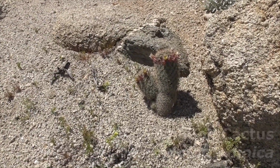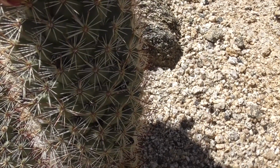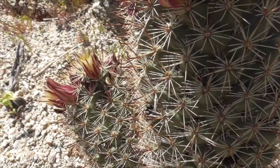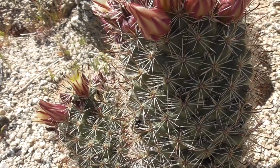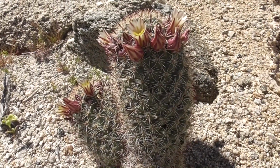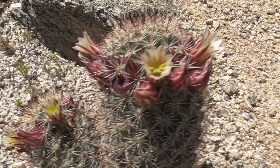But over here, this guy here is a fishhook cactus, Mammillaria dioica. He's got little fishhook-shaped spines at the end of the areoles. So the main little guy coming out of the areole, the main spine's shaped like a little fishhook. And inside you have all the lateral spines that spread out and help this guy maintain a little shade, keep him cool, reduce water loss, transpiration. But look at the beautiful little flowers here coming up. Look at that. Absolutely gorgeous.